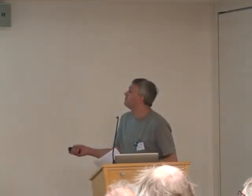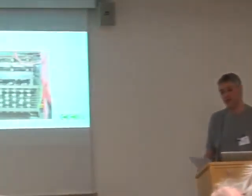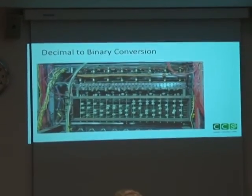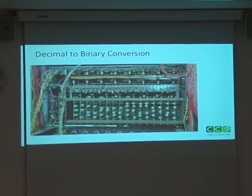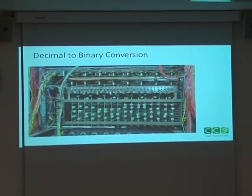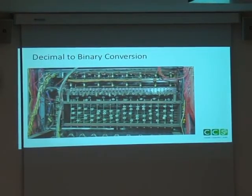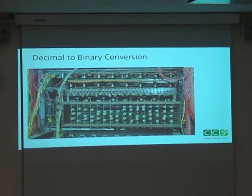Okay, so moving on to decimal to binary conversion. This again is one of the major things which Dr. Bird and his team added to the HEC design. What we can see here is a diode matrix. Is that one of the only uses of modern diodes in the machine? In fact, most of the diodes are thermionic.